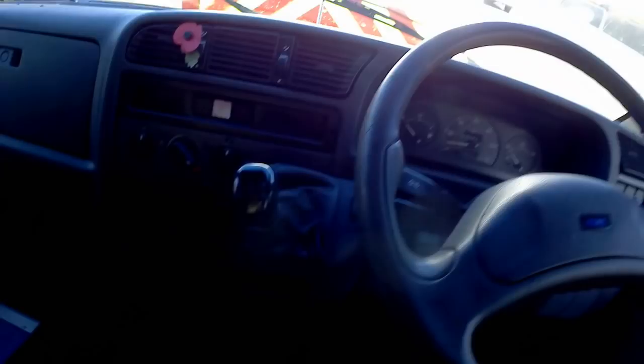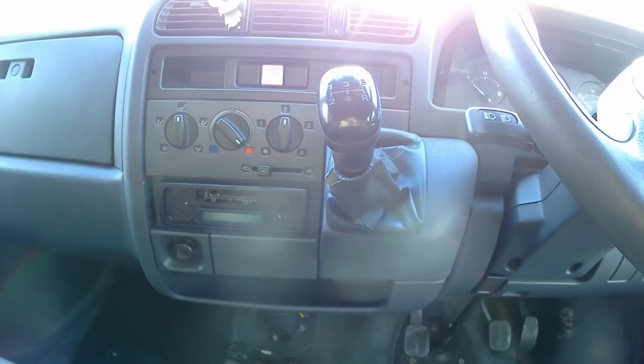If I stand behind the driver's seat and I'll count out the Womble steps, it is 1, 2, 3, 4, 5, 6 steps long inside. All got LED lighting and fluorescents. Yeah, that is tidy. Like it. He's only a 5 speed. 1, 2, 3, 4, 5, yeah.